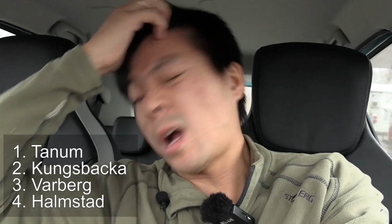Okay, this is yet another charging stop. How many charging stops do we have now? Let me count. I lost count. I think this is the 4th or the 5th charging stop. Yes, it's going to be like this.